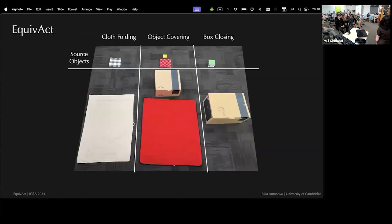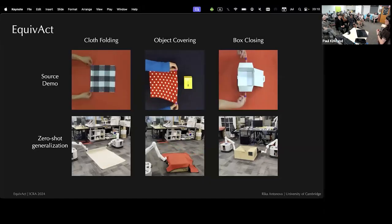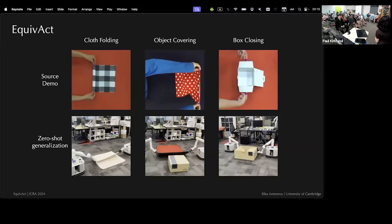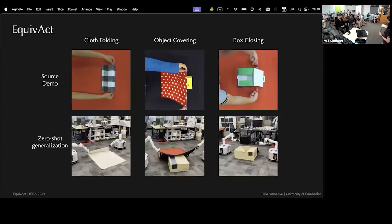And with this, we were able to demonstrate on source objects that were just tabletop, small, like a handkerchief or small dots, and then have the robot generalize to perform the actions on much larger versions of this object in a zero-shot manner. By zero-shot, I mean that you train the policy on these human demonstrations, and then you run it directly without any retraining on these robots.